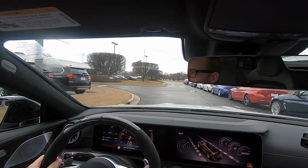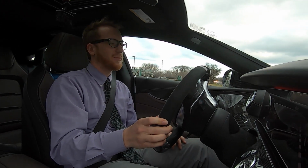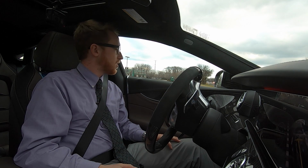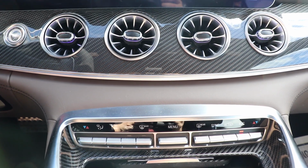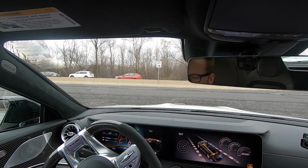So here we are driving the AMG GT63. Like I said earlier, this is an amazing place to spend some time. This particular AMG GT63 is equipped with the auburn brown and black interior with the carbon fiber stitching all on the panels throughout the car, as well in the center console. It makes for a really high quality look.